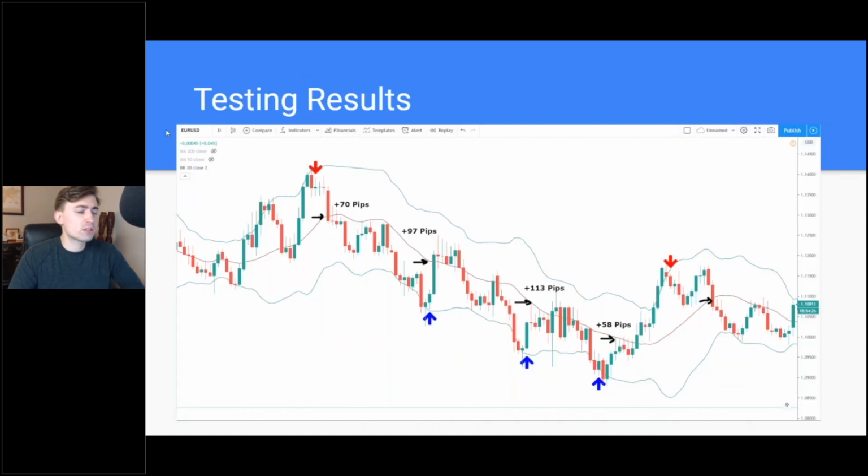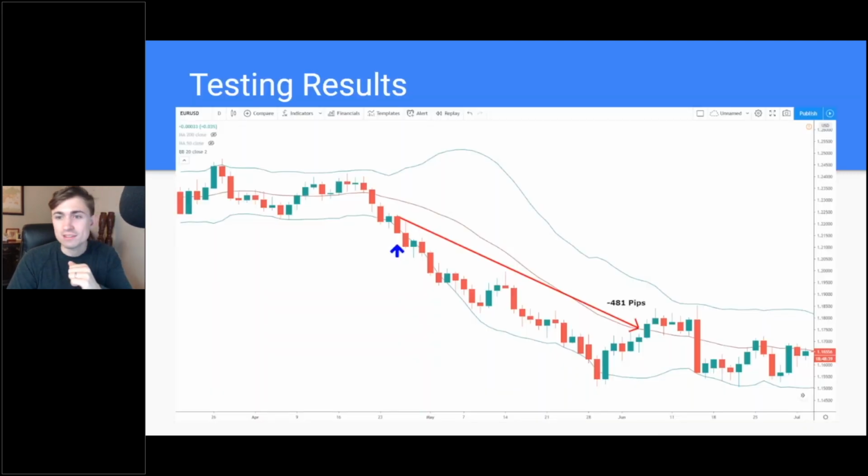If we were to conclude, oh, this looks great, right? Every time it closes outside and closes back inside, we sell or buy and we make money. Beautiful, looks great, solid, let's go with it. That's what many traders will do. They'll jump into the markets after that and say, can't possibly lose money. And then this happens, right?